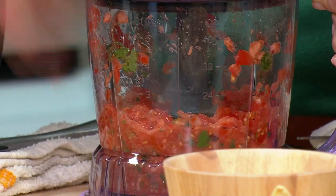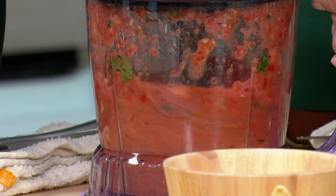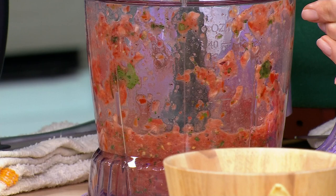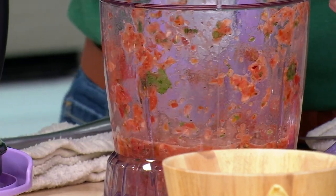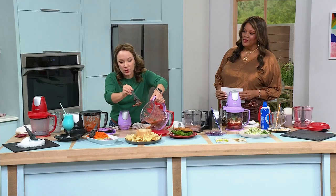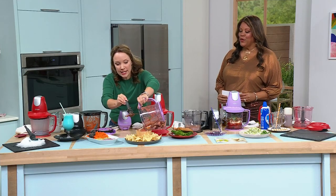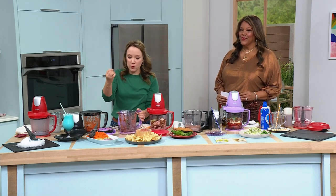So if I wanted a chunky salsa, I could leave it like that, or I could hold it down and make it a little bit more smooth. But what I love about it is I can control the ingredients, right? If you ever looked at the back of a bottle of salsa at the store, it's got extra sugar, it's got extra salt. Now you can control that. And when you're using fresh ingredients, the flavor is just so much more vibrant. It's so much more strong.